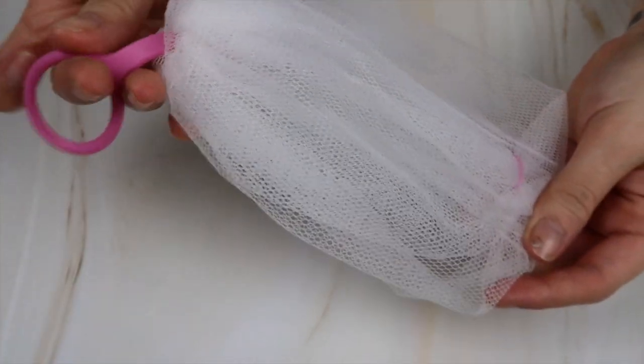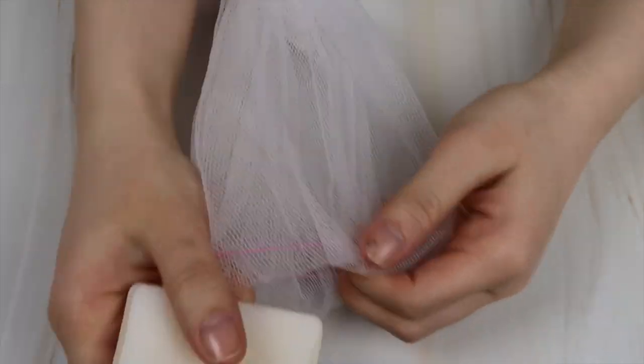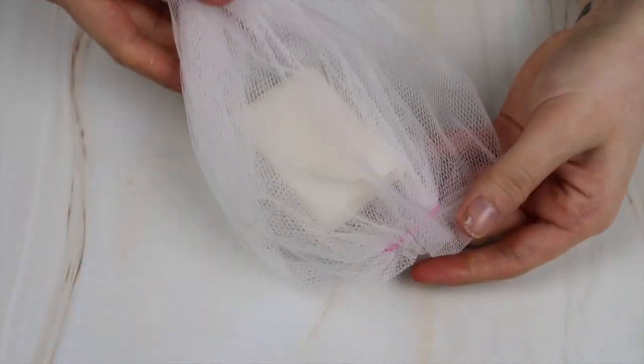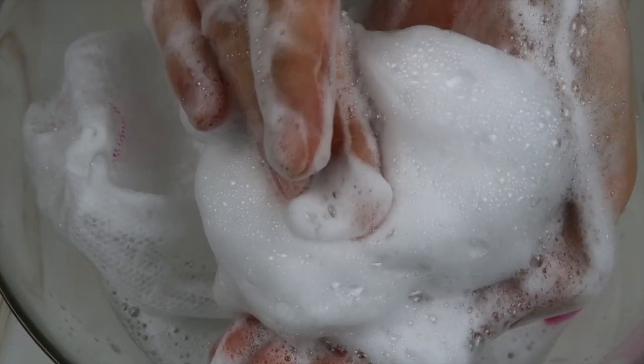I do also have this one which allows you to store a soap inside of it, so you can actually pop a soap in there and then the elastic at the bottom holds it in there. So it's really good if you are using a cleansing bar soap in your routine. They vary from like 100 to probably 500 or 600 yen, but they're just such an easy and cheap investment to help you foam up your cleanser a lot easier than using your hands.